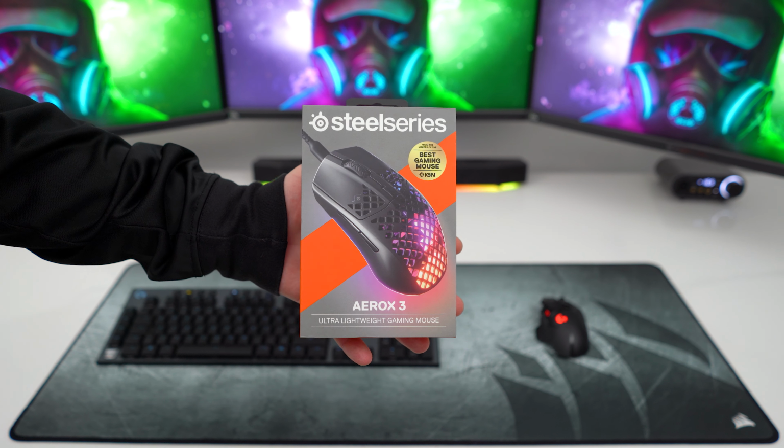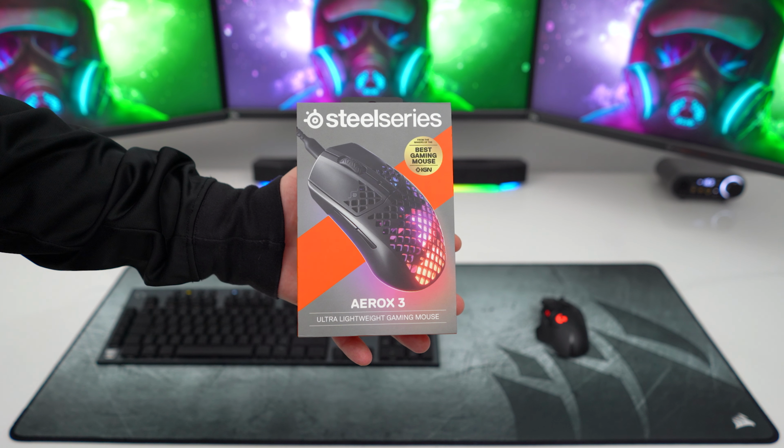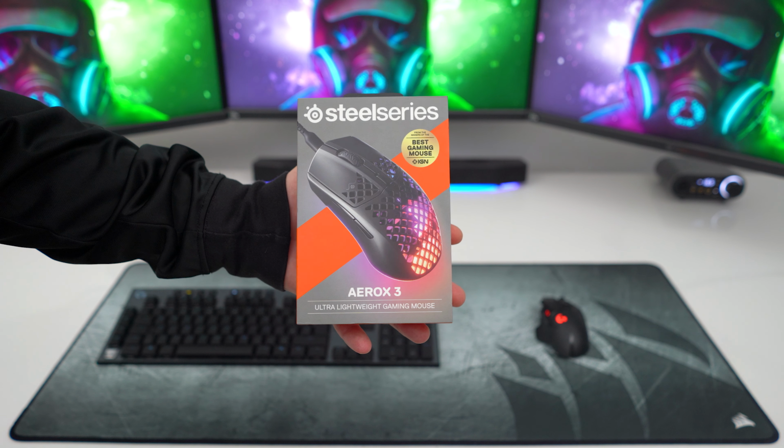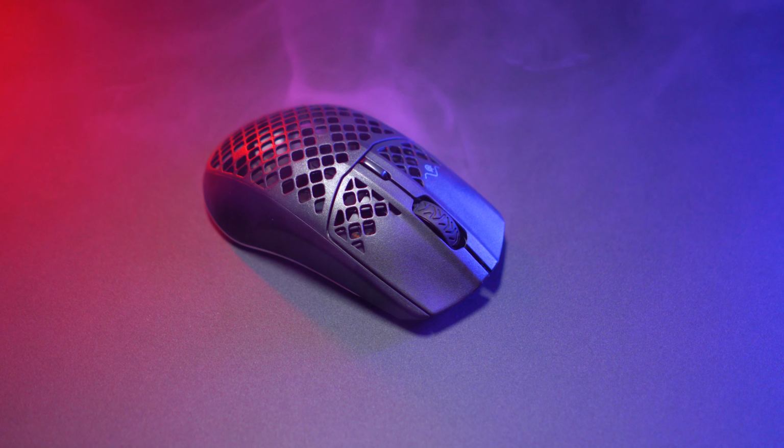So first up is this ultra lightweight gaming mouse from SteelSeries, the Aerox 3. Retailing right now for $60 and 60 UK pounds, but definitely shop around for the best price. Weighing just 57 grams with the cable removed, it will fly around your mousepad like there's no tomorrow.